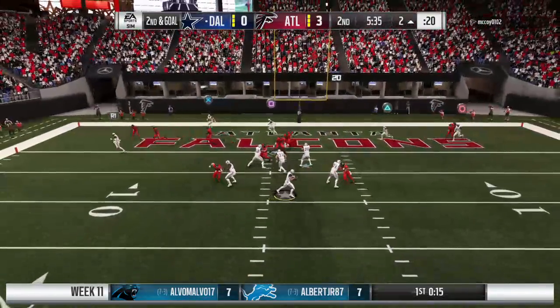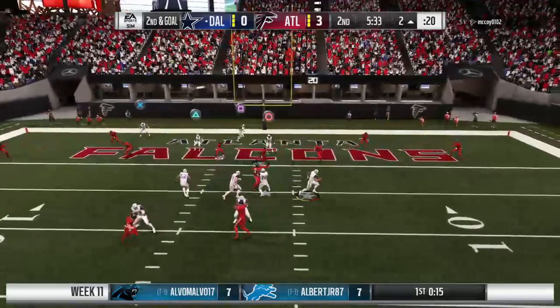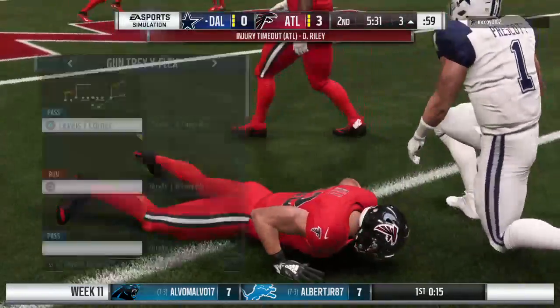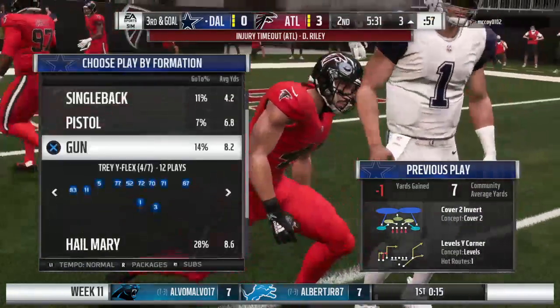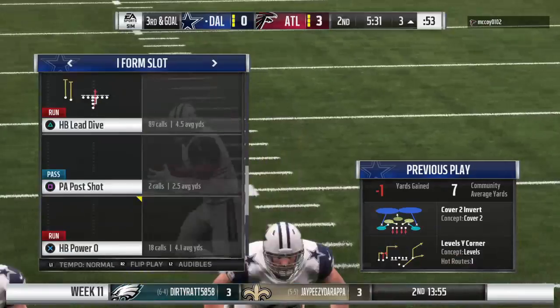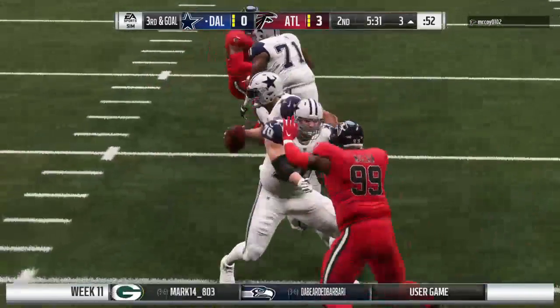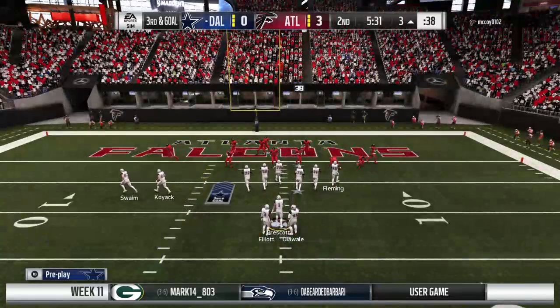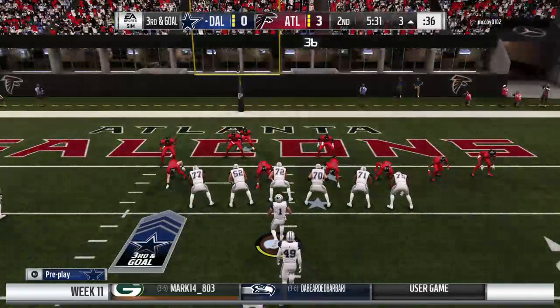They'll try to throw now. Prescott. And he can't get rid of it. He's taken down. So it's 3rd and goal, and now the question, can this Falcon defense stand tall once more?